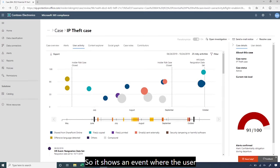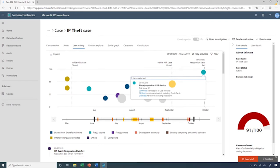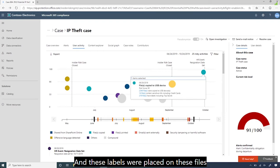It shows an event where the user has copied files after resignation. This shows that 219 files were copied to a USB stick that were highly confidential. Each of these files had a top secret label associated to them, and these labels were placed on these files using Azure Information Protection.